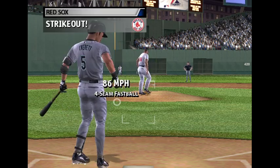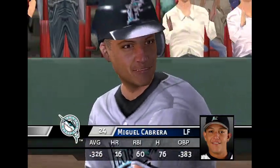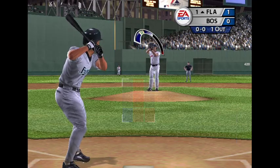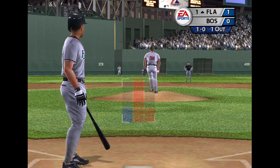He ran him up on strikes. Next at the plate, Miguel Cabrera. This guy has a great approach to hitting, and that makes him just a pretty special hitter. Misses for a ball.